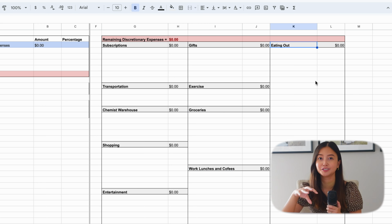So for example, if there's a particular fortnight where I'm eating out a few times that fortnight with friends, I know that I need to be spending less money on other areas. So for example, work lunches and coffee.